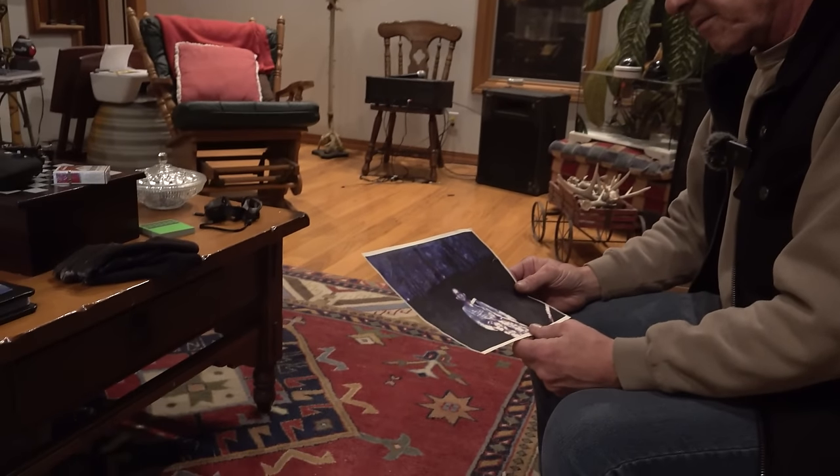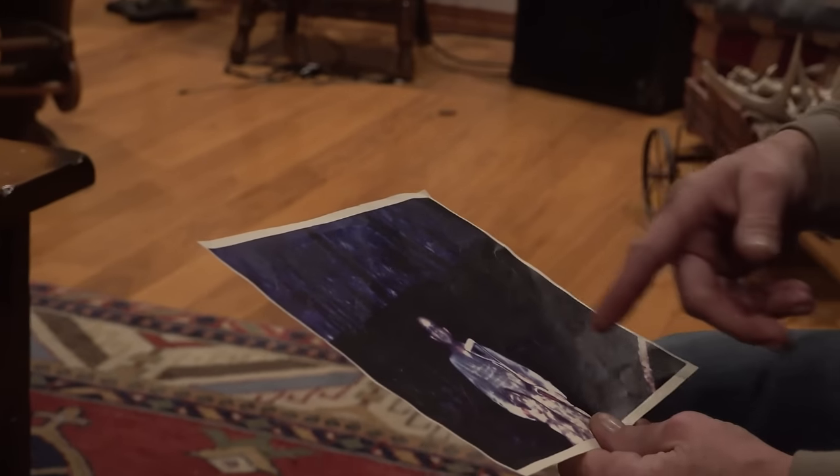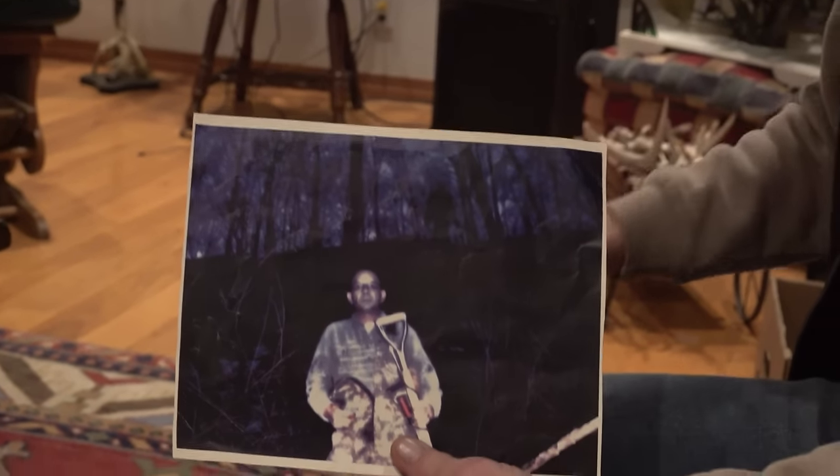My car was almost a mile away. And I was completely out of breath when I got down there. I was so scared. And then I pulled this picture up on my camera that I had, and it makes sense to me that whatever that is, I call it a Bigfoot, was the one that was whacking the tree up there, making that horrific noise.